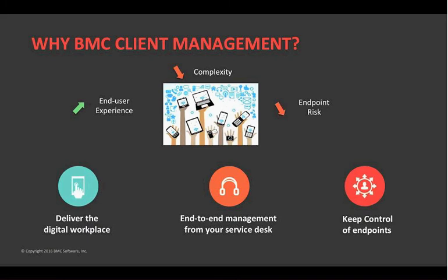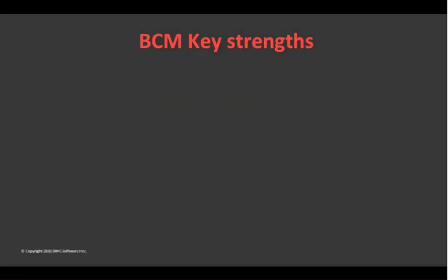And then keeping control of these endpoints, making sure that they're up to date, they're patched. We know what we have, we know what needs to be done to those, and we can maintain these in an automated process. Instead of having to manually send somebody out there to do all these different things, we are able to manage this within one product, take care of our issues, and make sure everything is up to date.